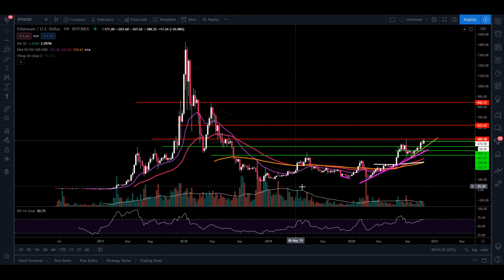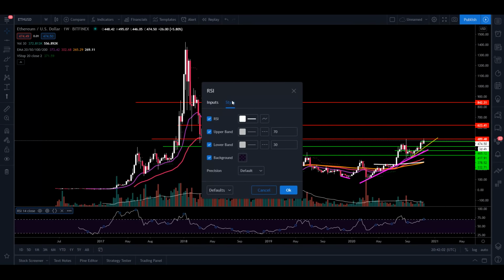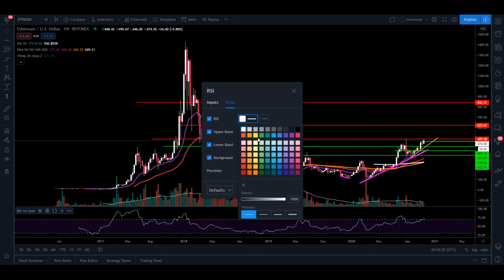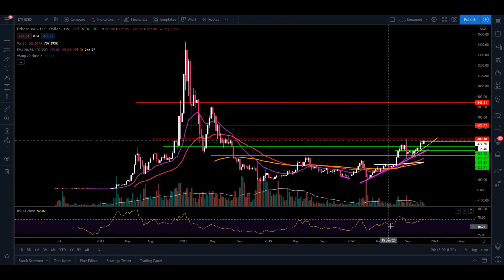And what you can see is we basically hit that double bottom here, and now we've been in this nice uptrend. Let me turn this yellow on our RSI, just so you can see it. So you can see with the RSI, we're gaining that strength as well. We have those higher lows coming in, and this is on the weekly chart here.